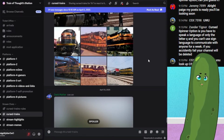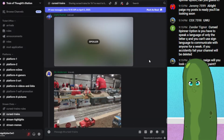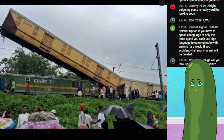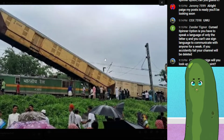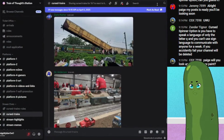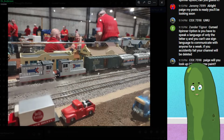Oh yeah, that's way too difficult. And we got this. I feel like this is a very familiar sight in the Indian subcontinent when it comes to train derailments and accidents. The car was able to stay together, mind you, and that's the good part. It didn't telescope, but it's a derailment nevertheless. That was posted by Darkmaster. Thank you, Darkmaster.